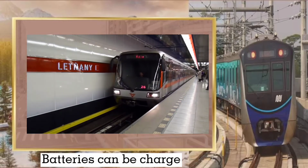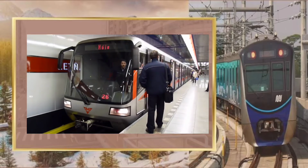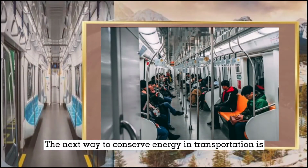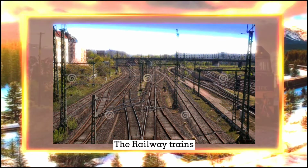Batteries can be charged at a dedicated charging station, when the train is braking, or when operating on electrified sections, because battery packs are long-lasting and versatile. The next way to conserve energy in transportation is the use of a hump profile in the alignment and design of RTS track or train track.